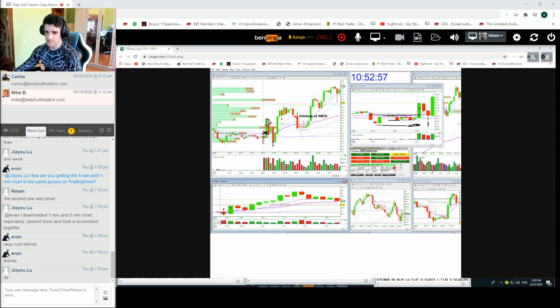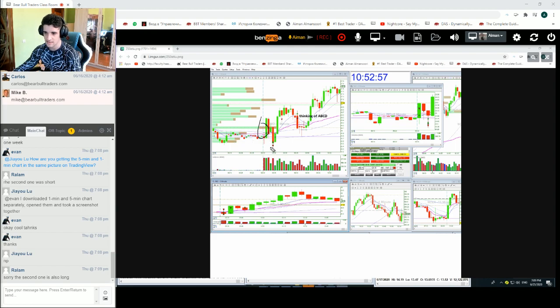Took a partial, didn't take another partial. You saw that it's engulfing, getting half of the candle, so you exited the rest. Really smart of you. Good job on this trade.